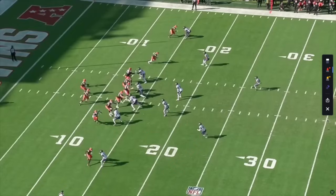But we need to see the picture pre-snap. The pre-snap picture is press on the outside, soft on the inside. And not just soft, it's the safety coming down from a deep position, in which he's not in a great spot to cover the flat. So he's got a long distance to go.